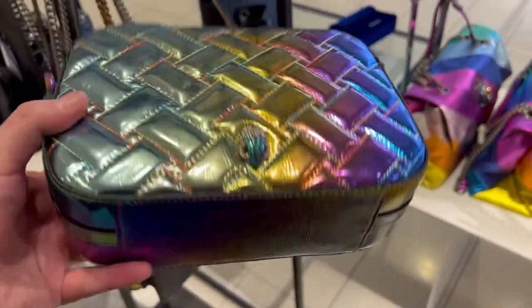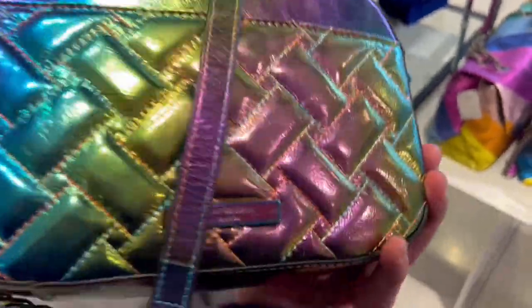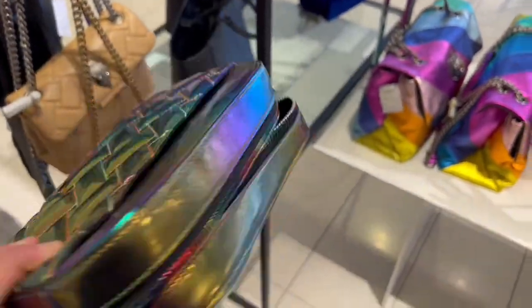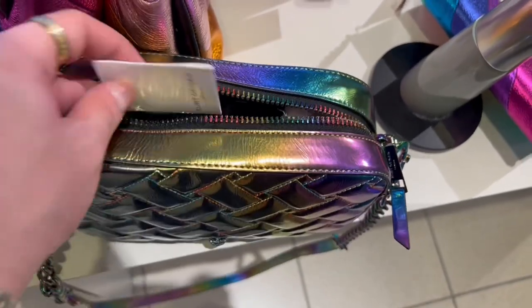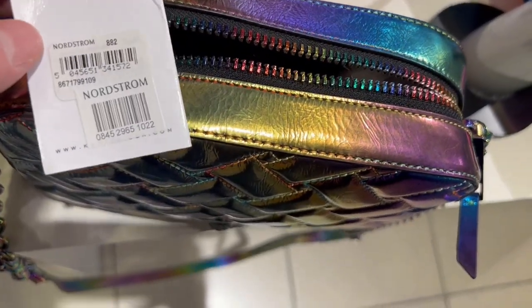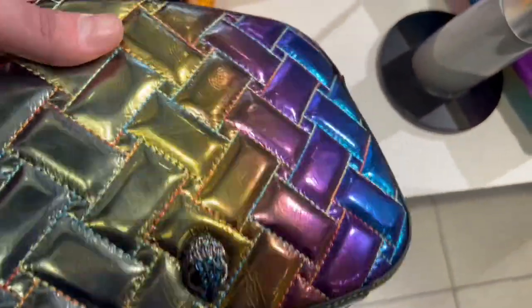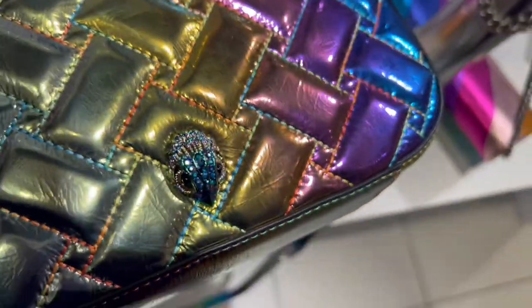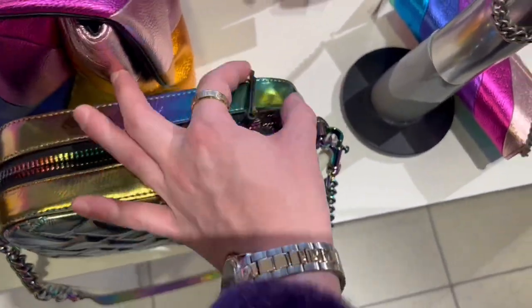And then here we got the Kensington crossbody in this really beautiful patent crinkled leather that's like ombre rainbow almost. Very sickening. This one didn't have a price, though. Or at least, I don't think so. Get a nice look at the little patch on the inside. Very all-round, really beautiful bag.